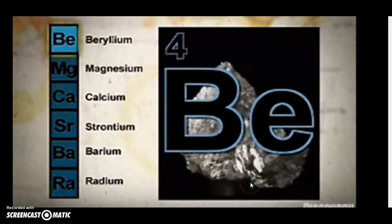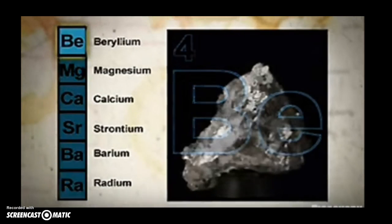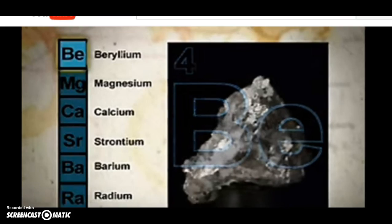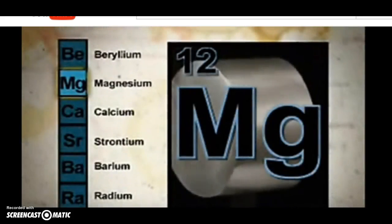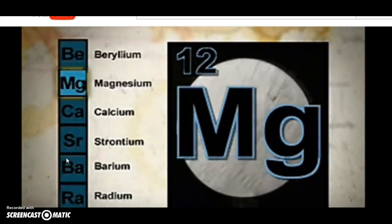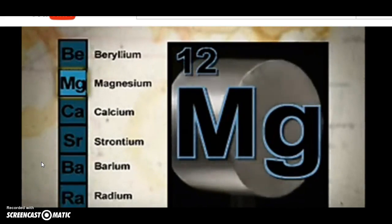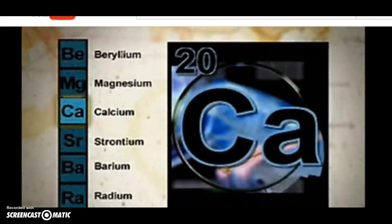So here you can see beryllium. Beryllium's cool because it absorbs a lot of heat. It is used for constructing spacecraft and aircraft. And notice some of the properties when you're looking at it. Again, because it is a metal, it is quite shiny. If we look at magnesium, going down is another metal. Magnesium is very light, and so they actually use it for airplanes again. And they can also use it for bikes and other things that need to be lightweight but strong.